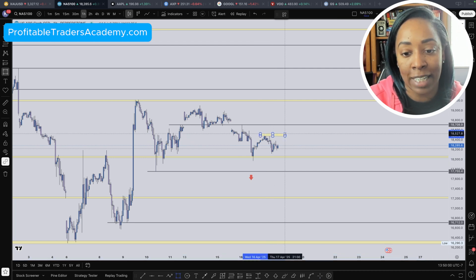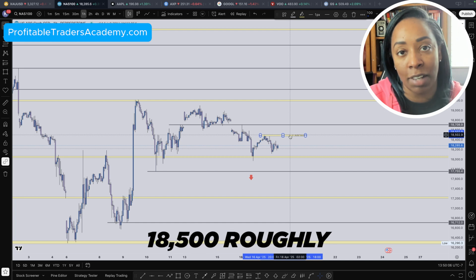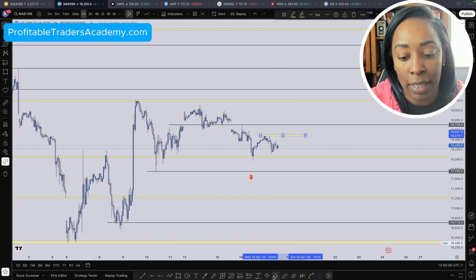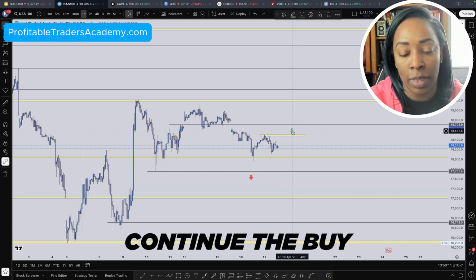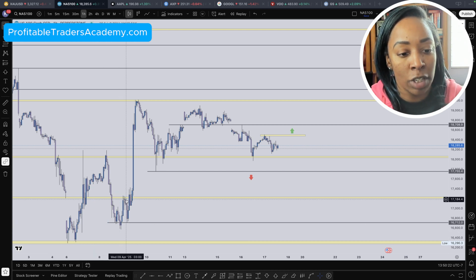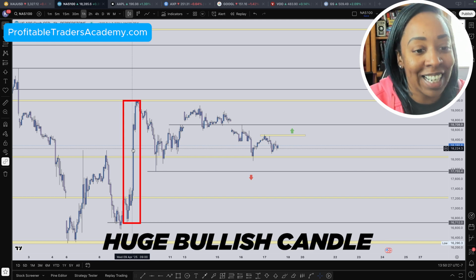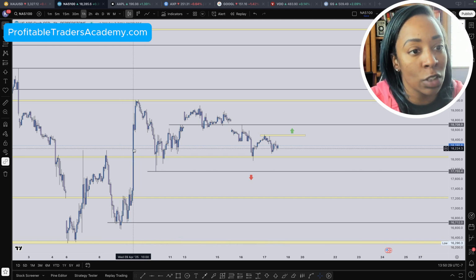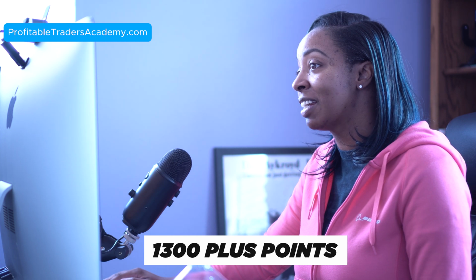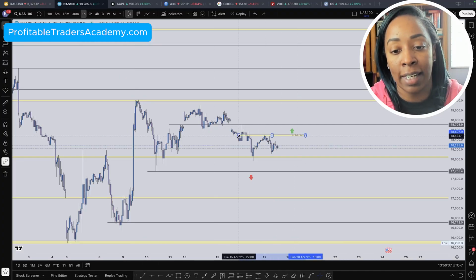So let's just say if price was for some reason pushing up above this level of 18,500 roughly, then that could be an opportunity to continue the buys. And one of the reasons why I'm bullish on this particular market is just because I'm generally bullish with any market anyway, but we did have a shift in momentum with this huge bullish candle right here that was actually last week. So this was, wow, 1,300 plus points inside of this market. So I'm still generally bullish on this market.